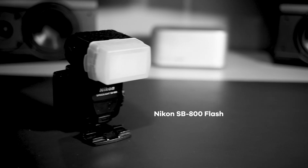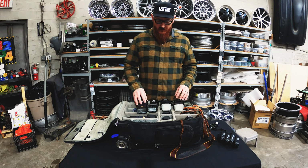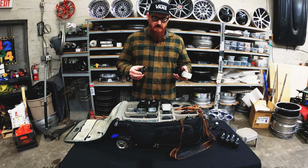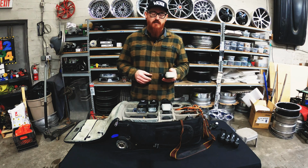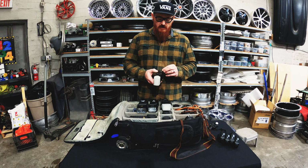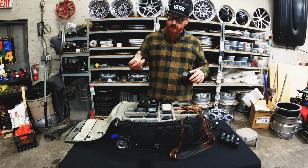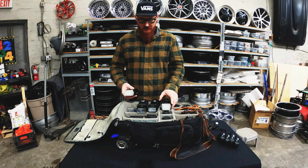I used to have 4 SB-800s, but over the years had some issues. A couple of them broke, so I haven't replaced them. But I've got two SB-800s. It was the Nikon flagship flash. Again, not the newest, greatest gear, but it works, and I trust it, and they do their job. They've got the extra battery for faster recycle time. They've got the flash sync ports in them. I like using these little diffusers when needed. It's great for live music. I use these a lot for live music, just to diffuse the light a little bit.